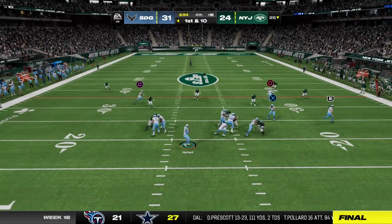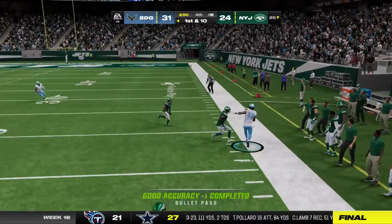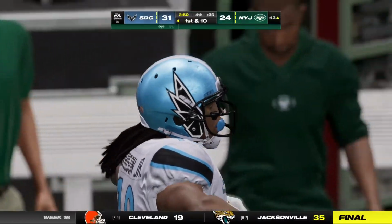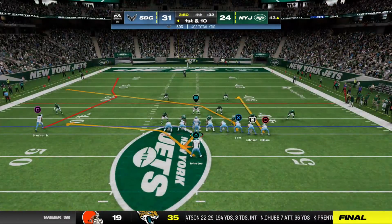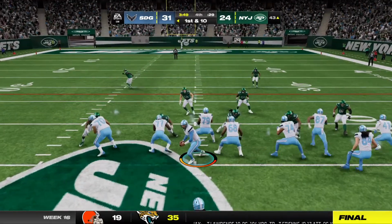On first down, it's Herbert. Side here, complete. And he gets us to the other side of midfield across the 45 before going out. So the big play gets him across midfield now for 1st and 10.